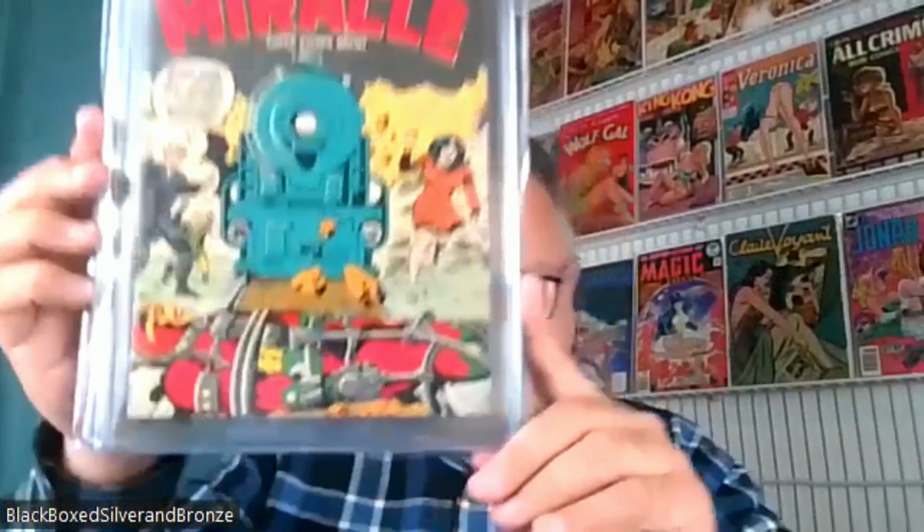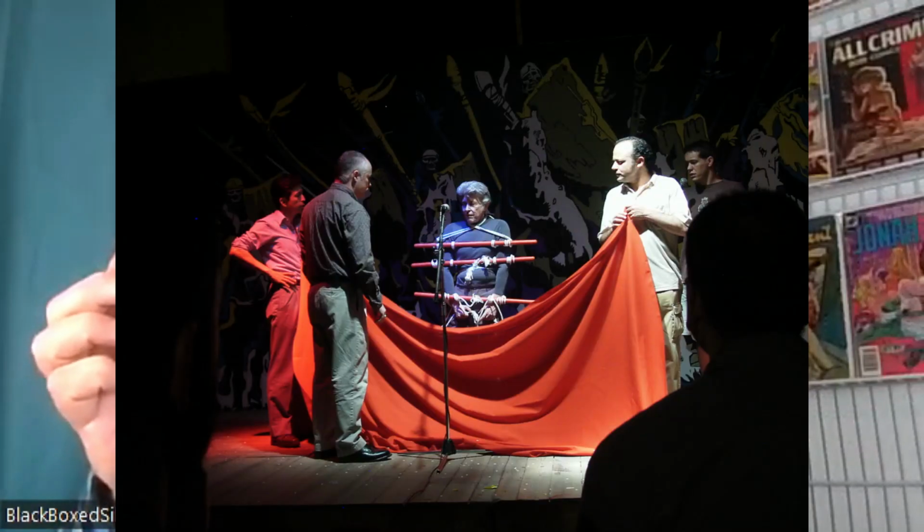And something interesting about Mr. Miracle is that Jim Steranko was a magician and did escape tricks and all. And so the story goes that Mr. Miracle is kind of based on Jim Steranko a little bit.